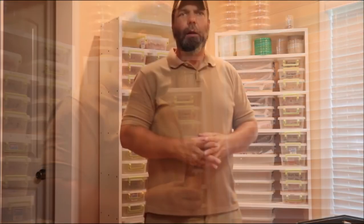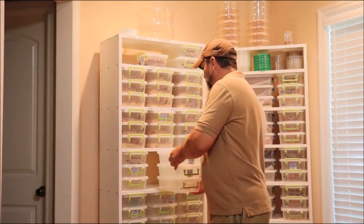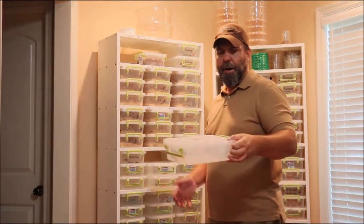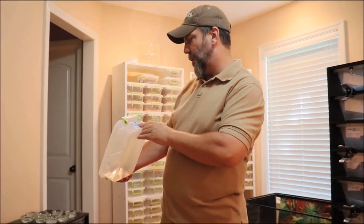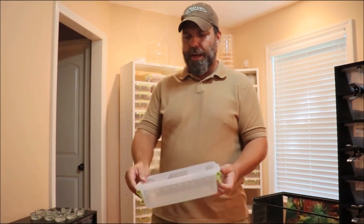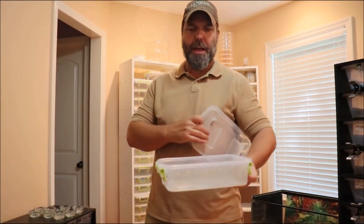So when it comes to housing baby king snakes, a lot of people will opt for using something like these little plastic containers right here. This is a little Sterilite, I believe it's 2.7 quart. With a little cage like this, they'll fill the bottom with bedding, put a water bowl in, and put their snake in there.